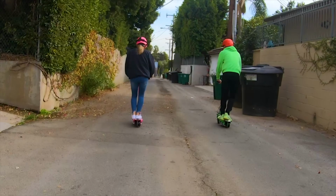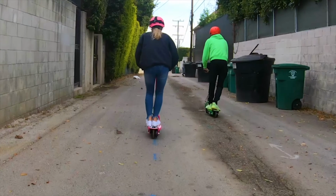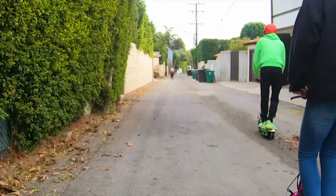Keep going. Let's go. We're catching up, guys. Our scooters are working down the hill. Keep going. Come on, guys. I'm catching up, Grace. My scooter's really working. There we go. We're catching up to the neighbor. Come on. Keep going.